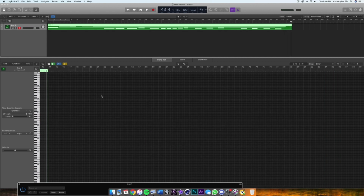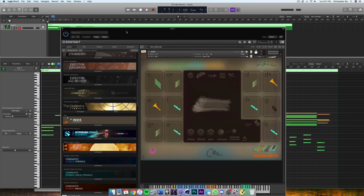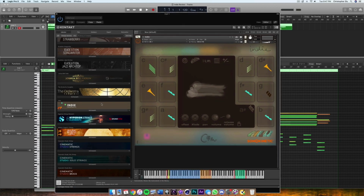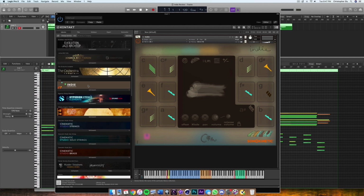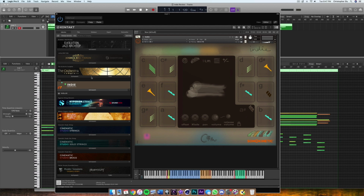All right, there we go. As you can see, I basically tried to create a demo track using only one instance of the library. If you go into your library section, you can see Indie there. It's Kontakt Player friendly, which is great. If you have the free Kontakt Player, this library will work. You just have to make sure that your version of Kontakt is up to date. It ships with basically just one patch. You just drag it in and use it as it is, and out of the box it looks like this.